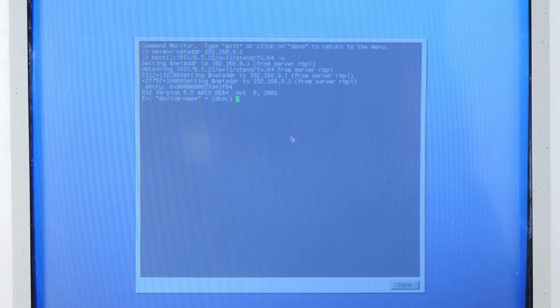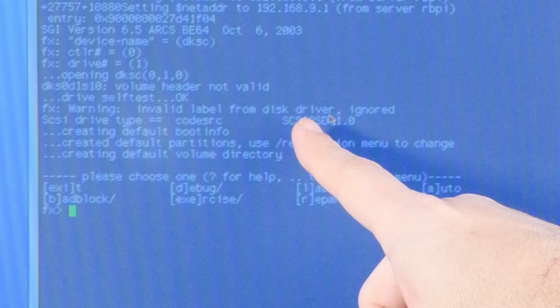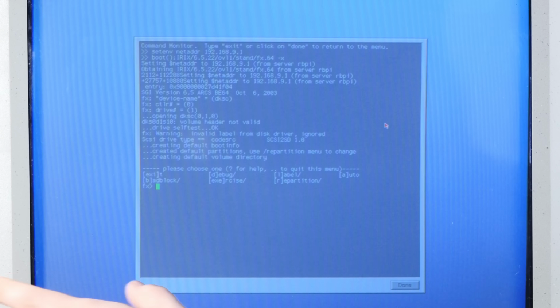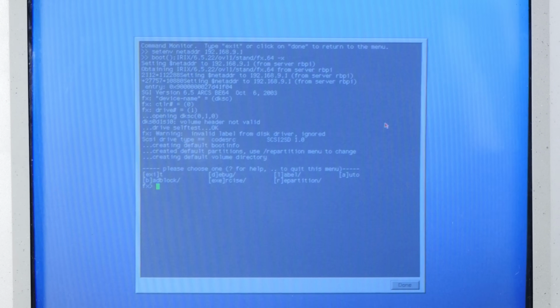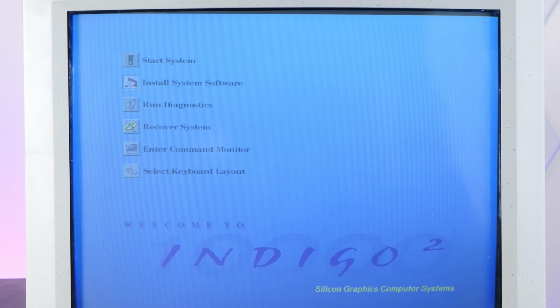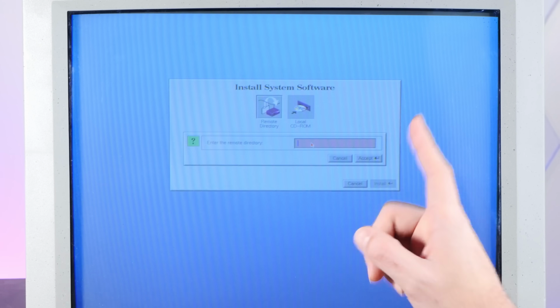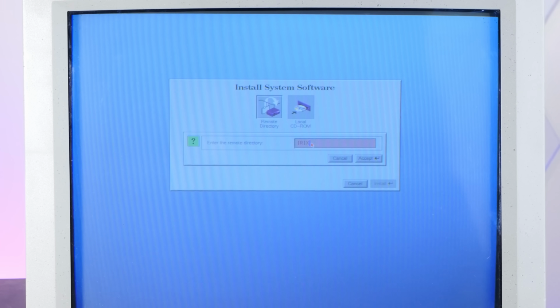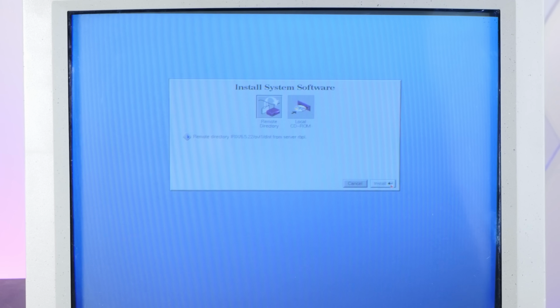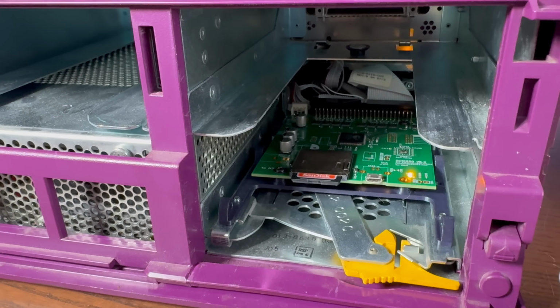And we're going to partition, so device name dksc, drive 1. Yep, and there I found it. So the drive type is SCSI, and it's the SCSI to SD. And the Reanimator guide gives us instructions on how to format the disk. All right, so now we can do install system software, remote directory, server's name is RBPI, and the remote directory for 6.5.22. All right. Install. Yeah, the Raspberry Pi is blinking away, and so is the SCSI to SD.